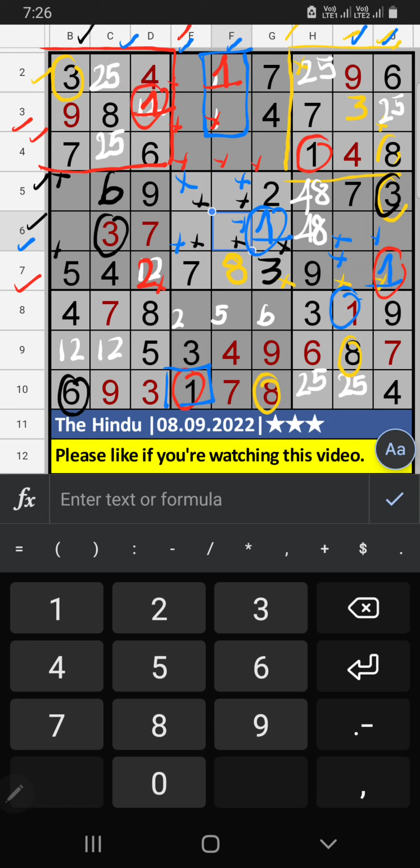Column C, we have 2. So 2 can't come in the cell. 2 is confirmed here. Then 1 is here. Column B, 2 numbers are remaining, 1 and 8. 6th row, we have 1. So 1 can't come in the cell, 1 is confirmed here. Then 8 is here.